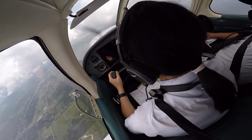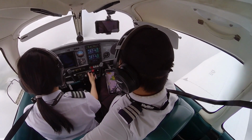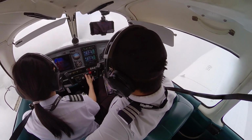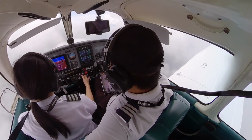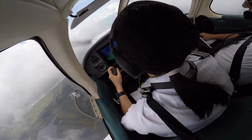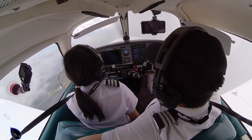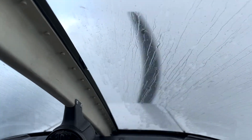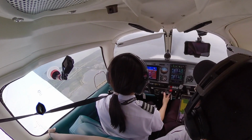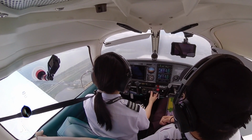21441, turn right heading 080. 080, right turn, 441. November 21441 is 4 miles from STARS, turn right heading 120, maintain 2000 until established on the final approach course, cleared RNAV runway 15 approach. 441, radar service terminated, contact NASA Tower 128.55.